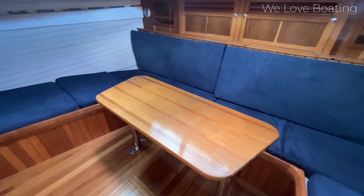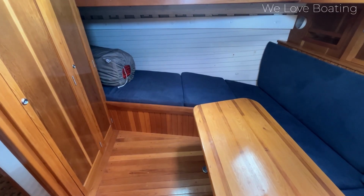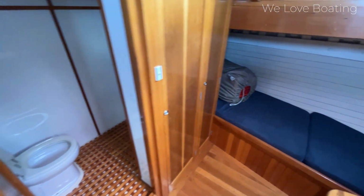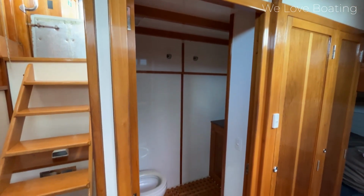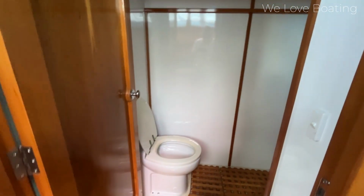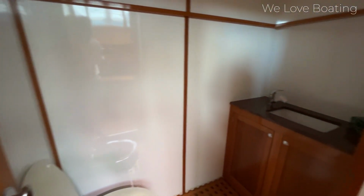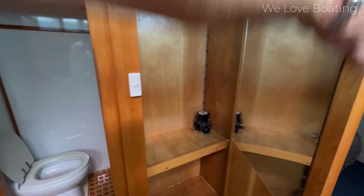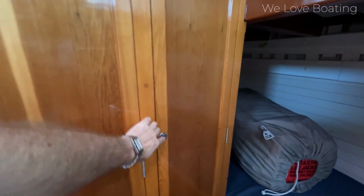So a new owner could come in and maybe reconfigure this into a double berth running across the beam if you wanted to do that, and that would give you a cabin with a head, obviously, that we can see here, which is fitted with a shower, pull-out shower nozzle, as well as a head, and you'd have then one double berth, as well as the berths forward in the bow, which we'll take a look at in a minute. There's some storage lockers here. There's obviously one just there, and there's another which is more shelving tucked away just in here like that.